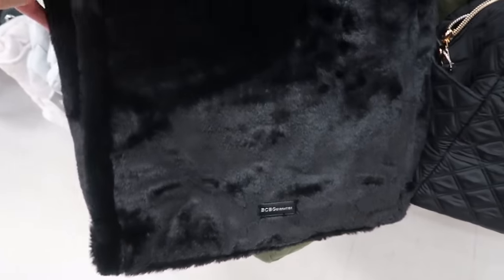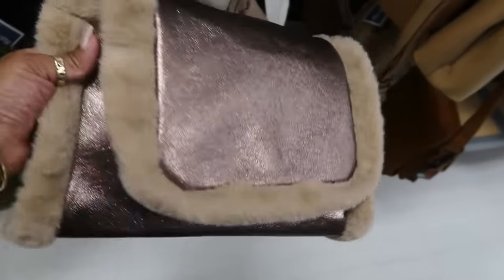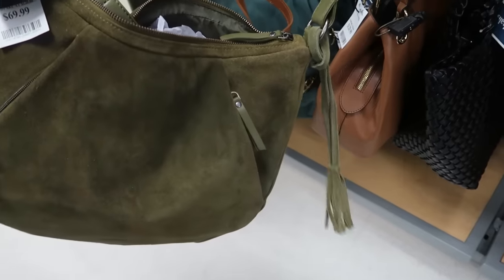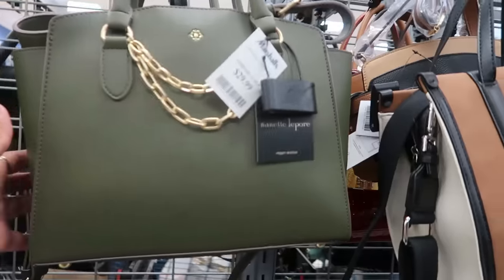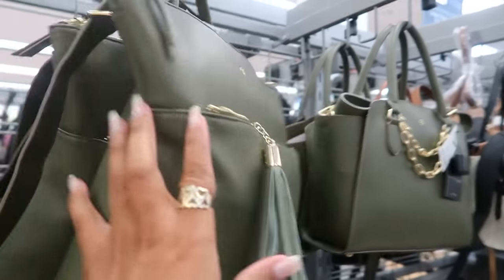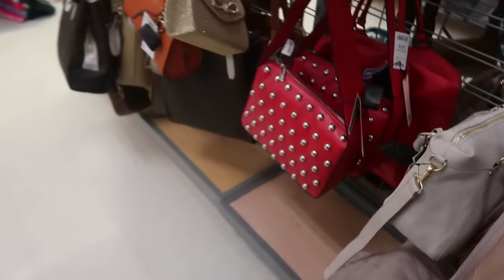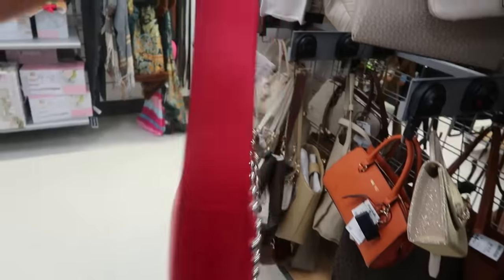Here's another furry bag, BCBG, 40. And this one is 35. You get the metallic and the fur on that one. This green bag is 70. You get the long tassel and the two zippers in the front. I like that one. And the long strap. Janiki? Not sure. This green Nanette Lepore is 30. There's also this Nanette Lepore. It's like a backpack. It is red tag now for 28. Oh, look, just like the black one we just looked at, they have it in red for 30. That's that BCBG with the big strap.